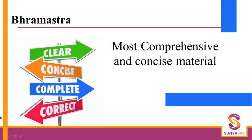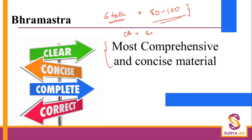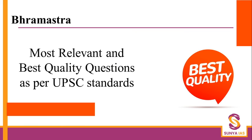Material, as I told you, at SUNYA IAS, the material is always comprehensive and concise. So if I talk about static notes, every subject is covered between 80 to 100 pages only. And you all know current affairs notes are covered in 40 to 50 pages per month, right? So imagine if you're getting material which is so concise and so comprehensive, you will be able to revise things in a better way. You will be able to make more revisions.